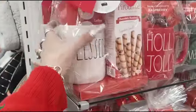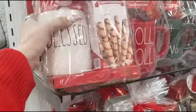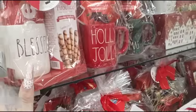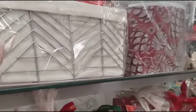All right, we get a nice Ray Dunn mug. Blessed coffee. See, even Dollar Tree does it. Let's see how much they want for this. $14.99. Okay, that seems to be the magic number on this display. I'm sure those baskets are a lot more.